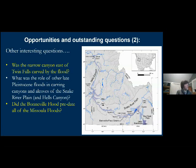And then there are also some specific questions regarding the Bonneville Flood that still could use some work. Was this narrow canyon that Evel Knievel tried to jump over carved entirely by the Bonneville Flood? I think it's possible that it was. That prior to the flood, the main channel was what I've labeled here as Eden Channel. We know that situation happened up here in the Massacre Rocks area, where the pre-flood river channel was at the north end of the flooded domain. And during the flood, a cataract eroded back up along the south end and ultimately became the main river course after the flood. What about other floods in the Snake River Plain?